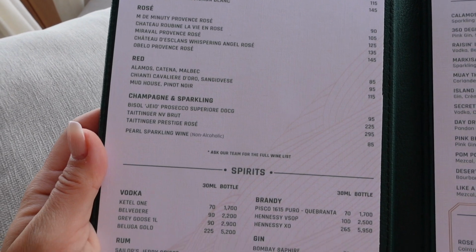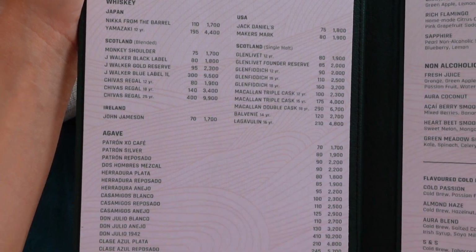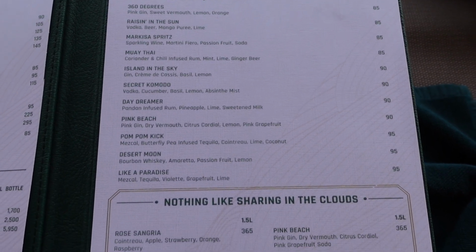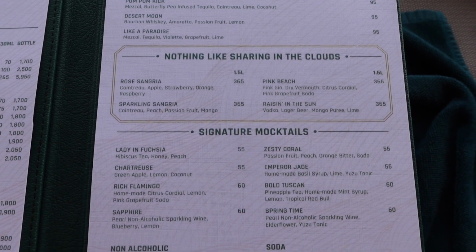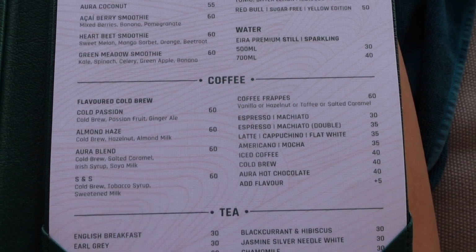This is the second drink menu we received, so this one is green, and this one is a breakdown of the glasses of wine, spirits, beers, signature drinks, that kind of stuff. If you want to check out the prices in detail, just make sure to pause the video to view, or if you want to check out what's in a certain signature drink, totally feel free to pause the video, take a screenshot, make note of it, whatever it is.